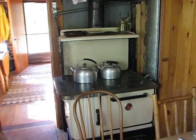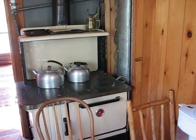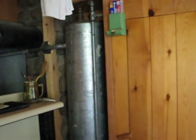Kitchen, where all the natural food is made. Sears Roebuck stove, capital. Louvet dishware. There's your hot water tank, so you have to have a fire in the stove to get hot water for the shower.